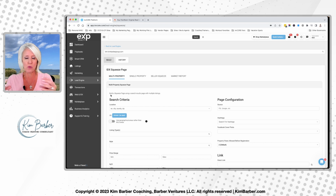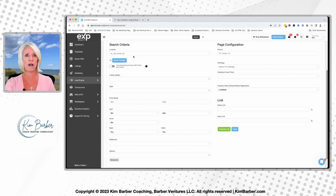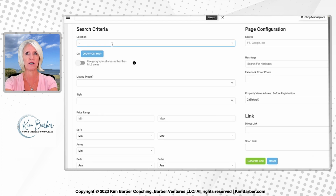It is where we're squeezing down the information so that it only shows us what exactly we want. So it's a little bit of phrasing that really is just MLS search that is limited in the kind of information that we want. So hopefully that makes sense. And then in this case with kvCORE, there is a feature that just says reduced, right? So I want to squeeze it down to the houses that have recently reduced, okay?